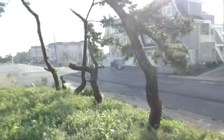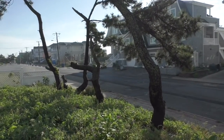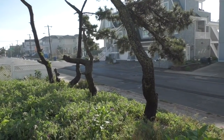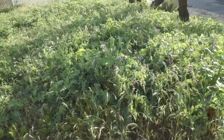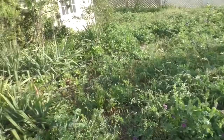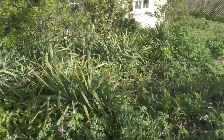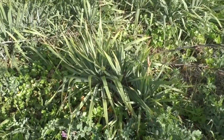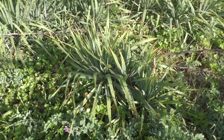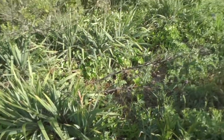And we want to keep these pine trees, but that one in the middle there, we want to take that down. And so it's pretty much just a jungly mess. And these are the yucca plants that I hate. They do very well in the sand, and they have really, really thick roots to try and get them out.